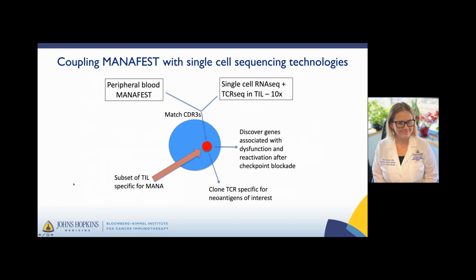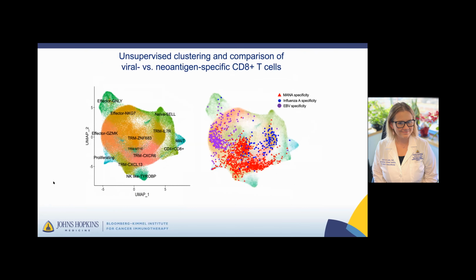So then the holy grail is to link the neoantigen specific T cells with their functional programming in the tumor. And again, that's using the TCR as a molecular barcode. I'm just giving a little snippet here because I could talk about this for 5 hours because of the amount of data that we've generated from these patients. But we have done single cell on, I want to say, over 300,000 cells from this patient cohort. And this is specifically T cells, so 300,000 T cells.